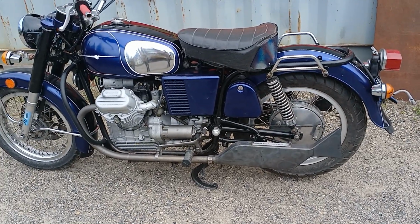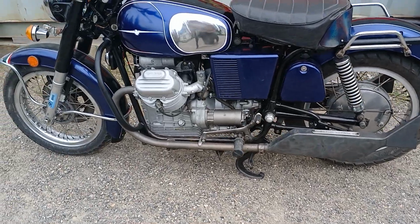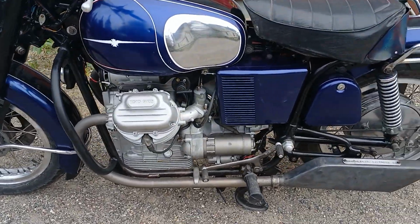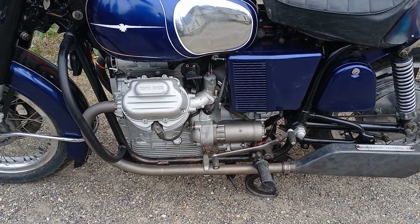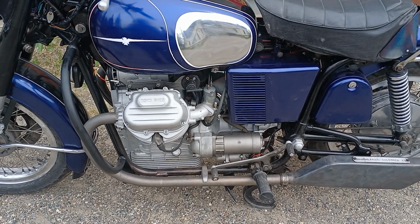The pipes, I used the old ones. They were a little bit rusty and a bit marked. There was chrome in places and not others. So I painted them with a darker version of the engine paint that I used on the engine.